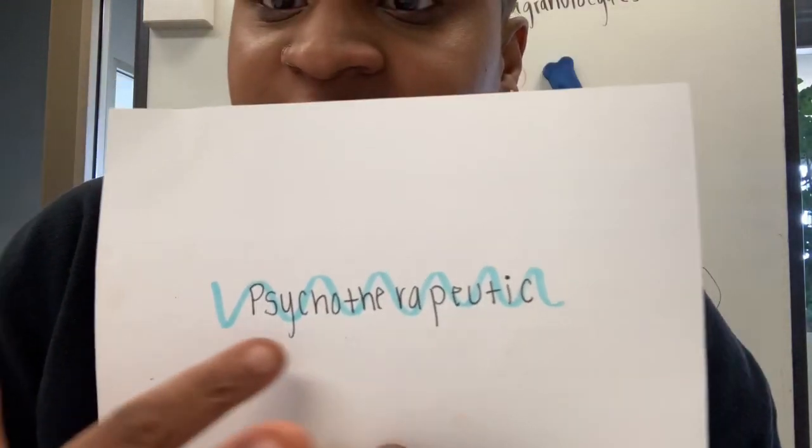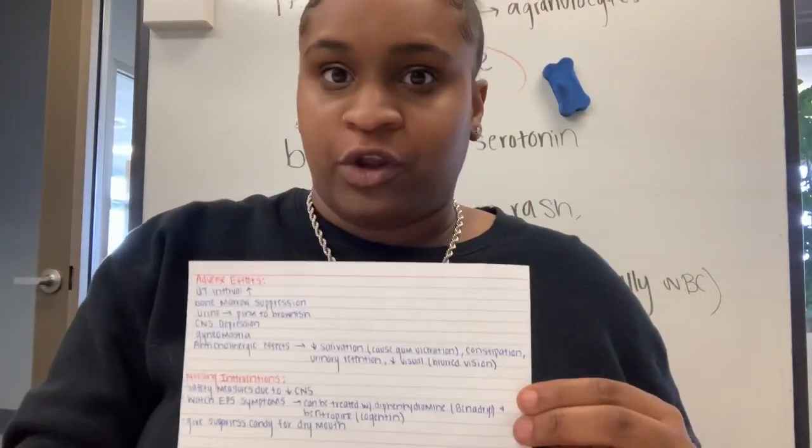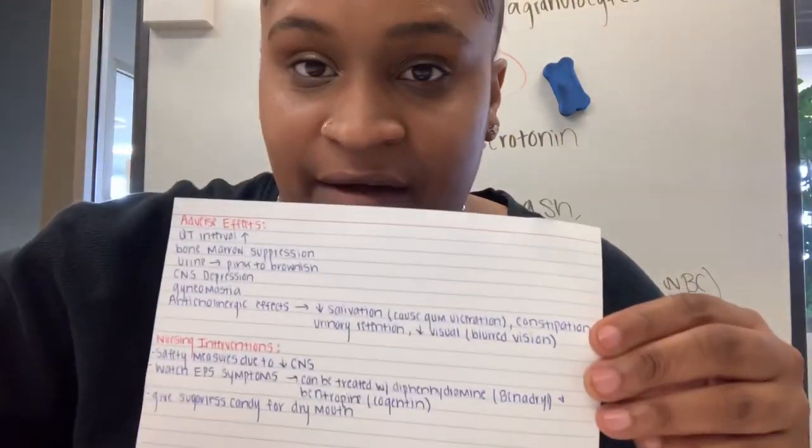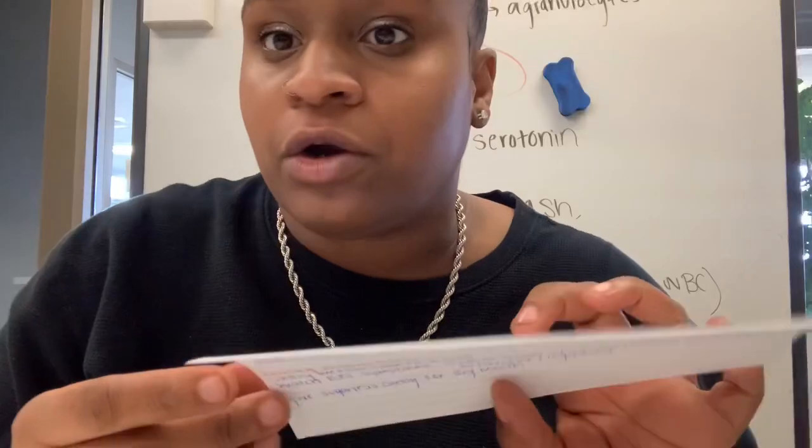So when I have this card, it says psychotherapeutic. On this card, I have everything that is in common with all psychotherapeutic drugs. No matter what the drug is, you will find that in certain classes of drugs there are some adverse effects, contraindications, and nursing implications that are the same with all those drugs. So instead of writing that over and over again, I condense it to one card. So I know when I'm talking about a psychotherapeutic, it's going to have this. That's what helped me memorize that.